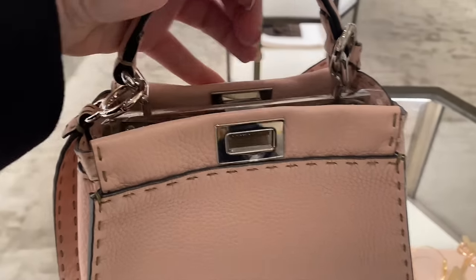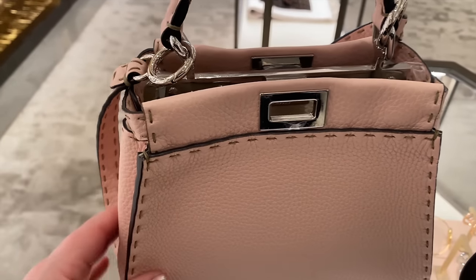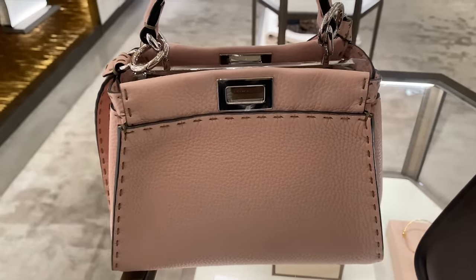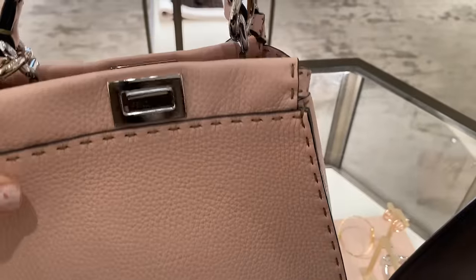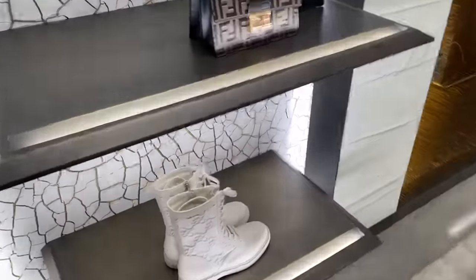So the Celeria is three layers of leather. And so that's why it's extra thick, extra durable. Love the stitching on the outside. It's so pretty. Let me quickly show you.